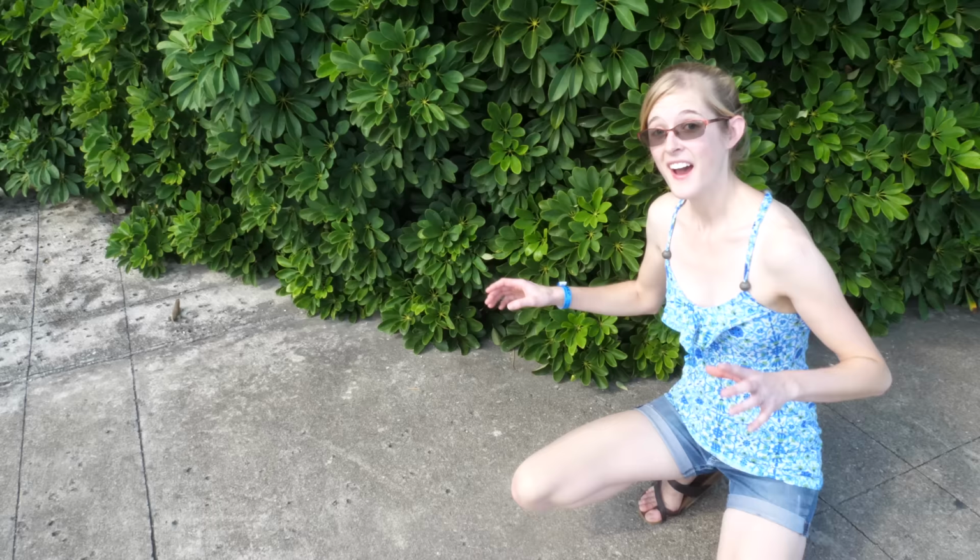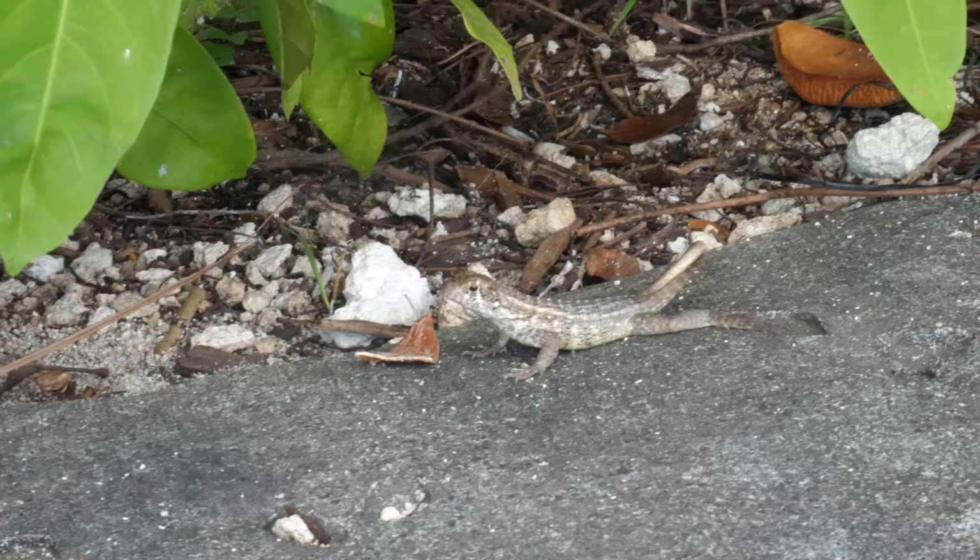Another lizard that lives here natively on Grand Cayman is the curly-tailed lizard. You can see how he gets its name. We have a male, adult male here. He's kind of head bobbing a little bit. And if you look close, you'll see how his tail has a different textured look to the rest of his body. That indicates that his tail has regrown, so it doesn't look like what it originally did.